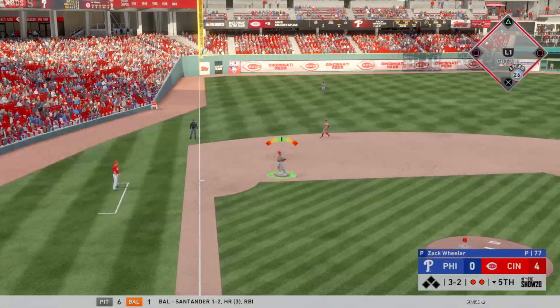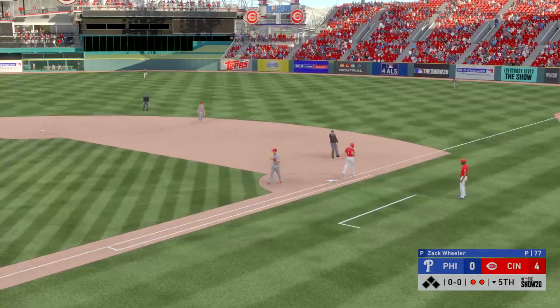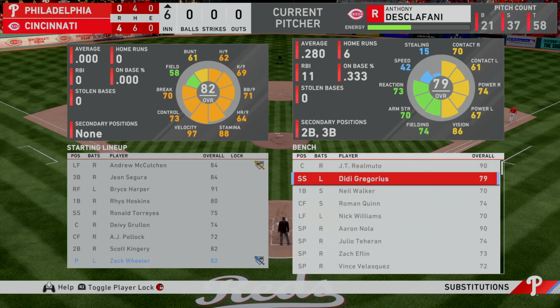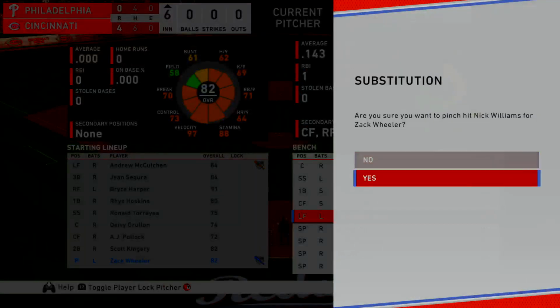Chopped to third. Throw to first in plenty of time, and the side is retired. One run here on one hit, no errors, and no one left on base. We're through 5 here at the ballpark. Reds out in front, 4-0.